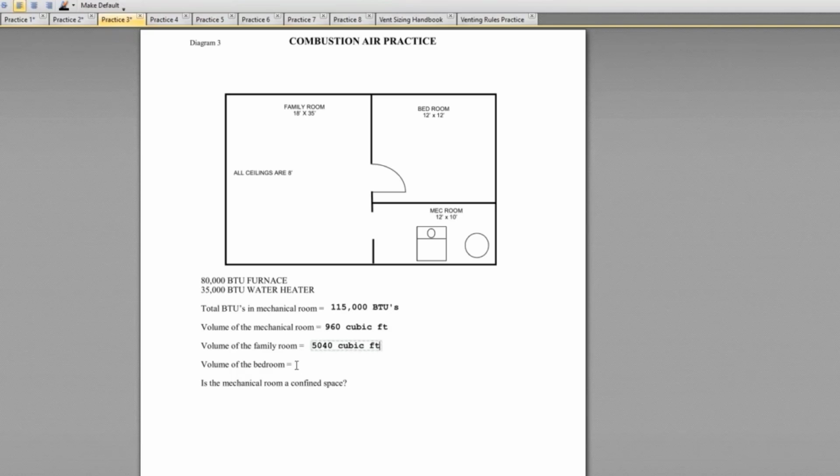And then I got the volume of the bedroom is 12 times 12 times 8 is 1152, which doesn't matter. Very good. Thanks for throwing that in. That doesn't matter, and you're going to see that. They're going to ask you stuff like that. The volume of the bedroom doesn't make a difference in anything we're doing, but they've asked the question, and they do that to try to trick you up.